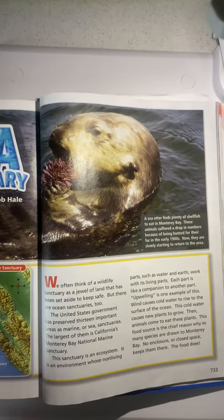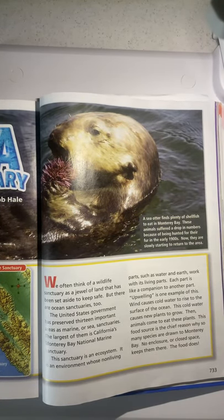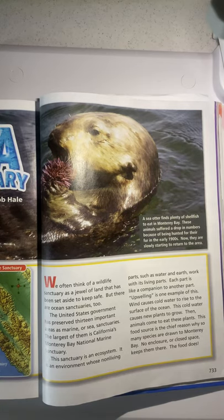We often think of a wildlife sanctuary as a jewel of land that has been set aside to keep safe. But there are ocean sanctuaries too. The United States government has preserved 13 important areas as marine or sea sanctuaries. The largest of them is California's Monterey Bay National Marine Sanctuary. This sanctuary is an ecosystem. It is an environment whose non-living parts, such as water and earth, work with its living parts. Each part is like a companion to another part.